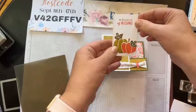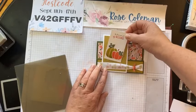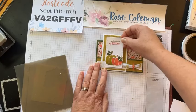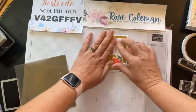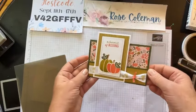Okay, so I'm going to take this piece. I'm actually going to tuck it underneath. No, I'm going to do it on top. You could do it underneath, but you'll cover up the pumpkins. So I'm actually going to just hover over my layer here, and I'm just lining it up at the top and the sides, and then press that down. There we go. Oh my gosh, I love it.